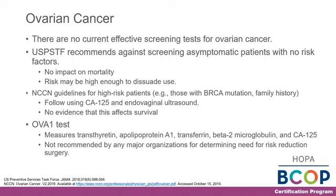One of the things I wanted to talk about was the OVA1 test. This is a new test that looks at a group of test measures such as transthyretin, apolipoprotein A1, transferrin, beta-2 microglobulin, as well as CA-125. So this is a new test you'll see out there that's being promoted, but it's not really promoted by any of the organizations because it has yet to prove a benefit, and really these high-risk patients are going to be encouraged to undergo risk reduction surgeries, which has its own morbidity and mortality associated with it. And so you'll hear about the OVA1 test, but currently none of the major guidelines actually promote that use.